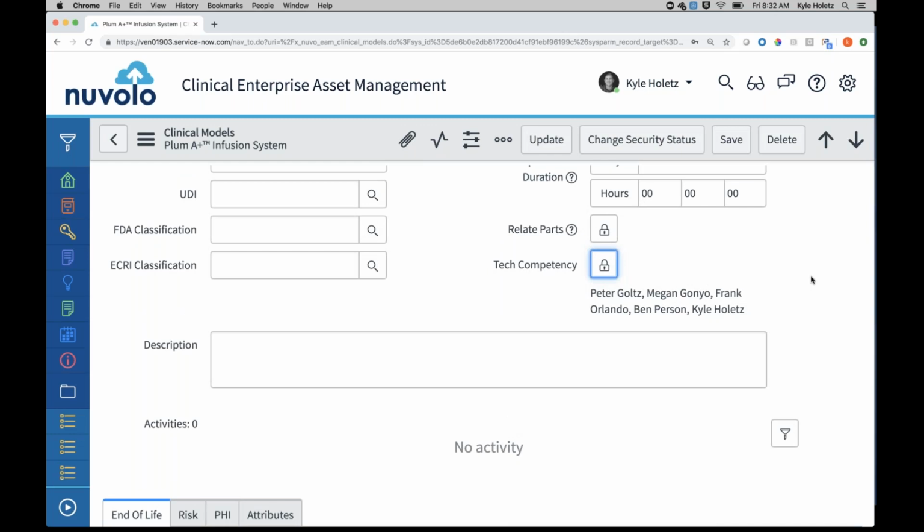I heard a couple things around, we want to track PMs and CMs in terms of a competent technician with this model. The way we have it right now, it is CMs. It's complete 5 corrective maintenance work orders, and your name is effectively added as a competent technician against that model.